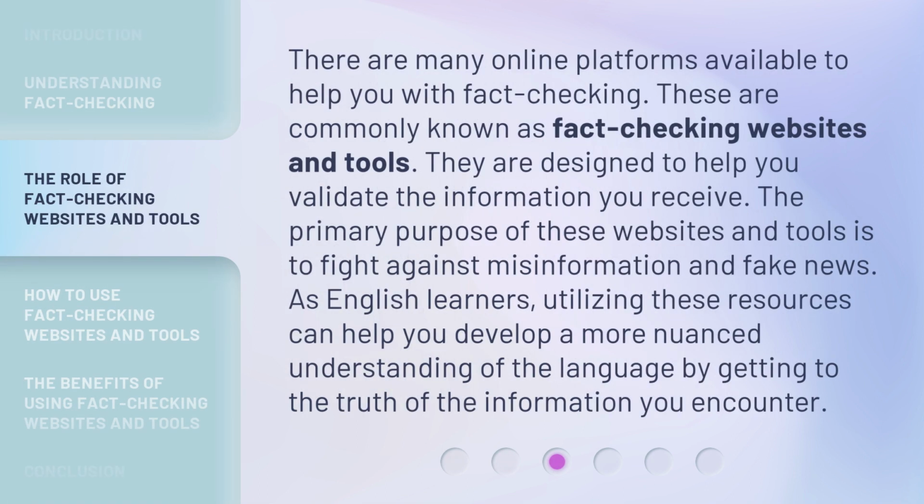There are many online platforms available to help you with fact-checking. These are commonly known as fact-checking websites and tools. They are designed to help you validate the information you receive. The primary purpose of these websites and tools is to fight against misinformation and fake news. As English learners, utilizing these resources can help you develop a more nuanced understanding of the language by getting to the truth of the information you encounter.